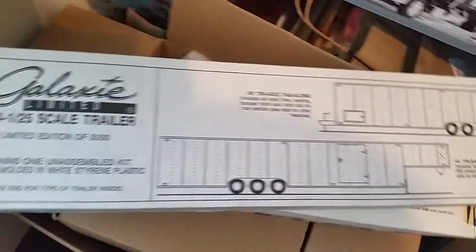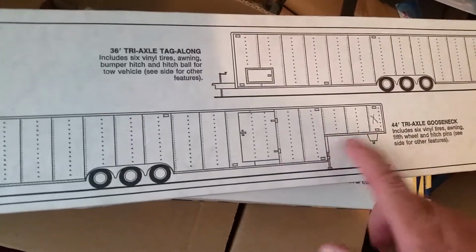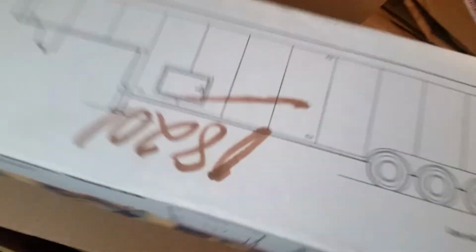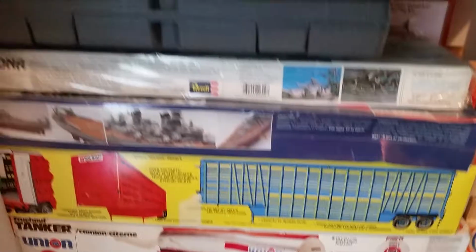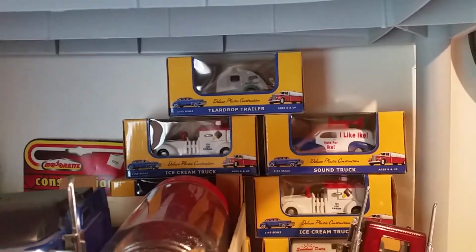44-foot triaxle Galaxy, the fifth wheel. Yeah, I do. I got a built one. It's out in the hallway. Got some of my other truck trailers. My American Dime stores.